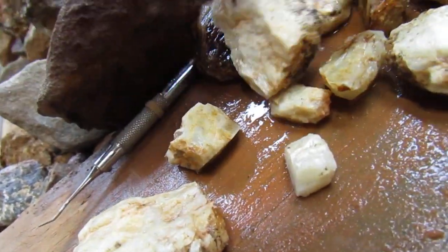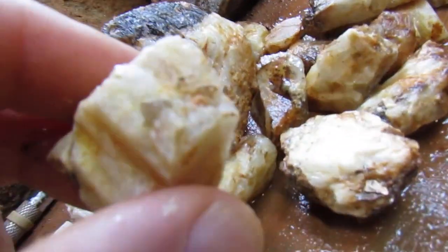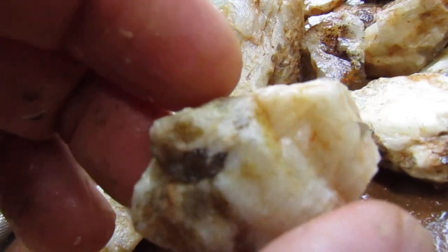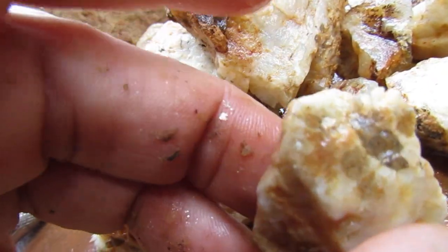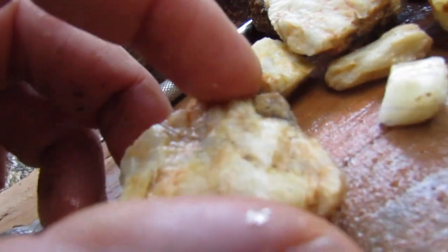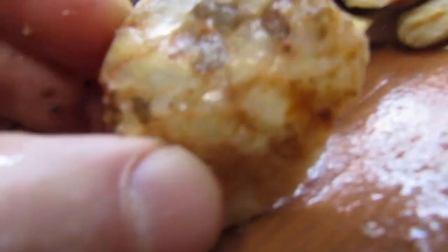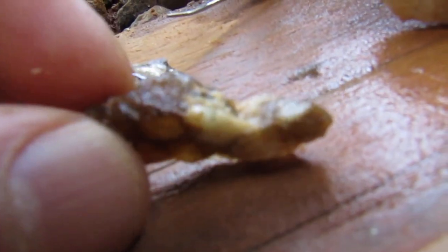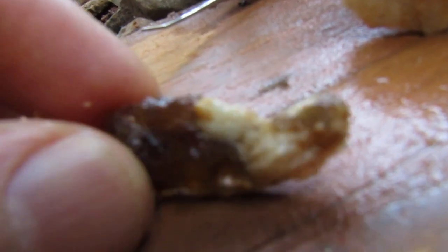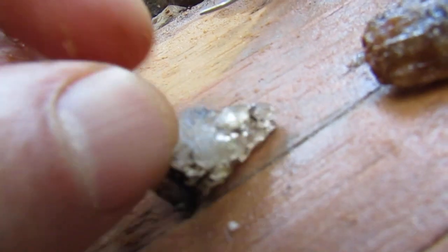That's a good sized chunk. Look how it holds quartz and other minerals. This one's hanging on to some mica. And then some quartz on the back end. Here you can see the vein mixing with the pegmatite right up against it. And I did get one little crystal grouping out of there, and that was this.